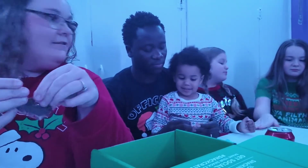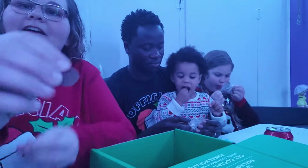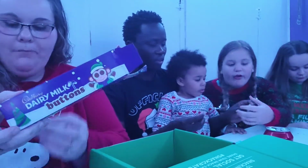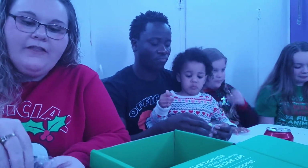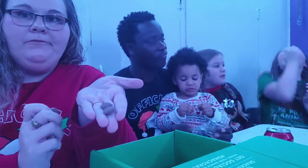All right, let's taste these. They really are cute as a button, guys. They're so cute. Okay. They're so thin. Let's see how they taste. Can you open this for me? Cadbury Dairy Milk buttons. These are delicious. They're so thin and just like the perfect little bite of Cadbury chocolate. They're so good.